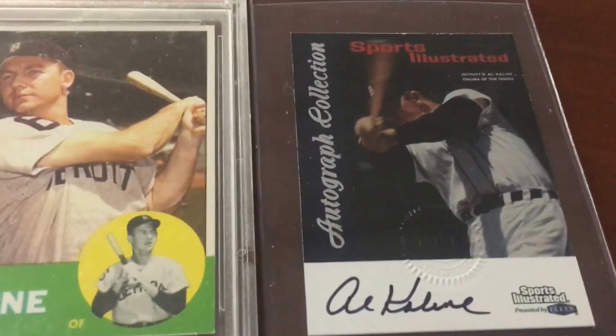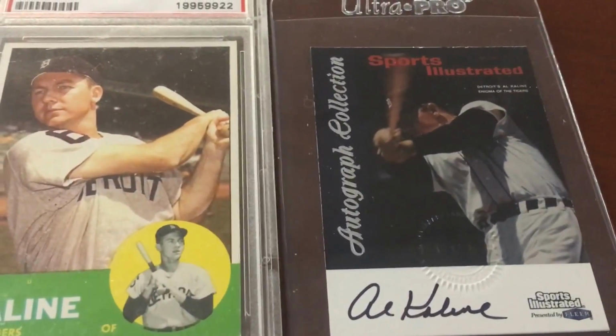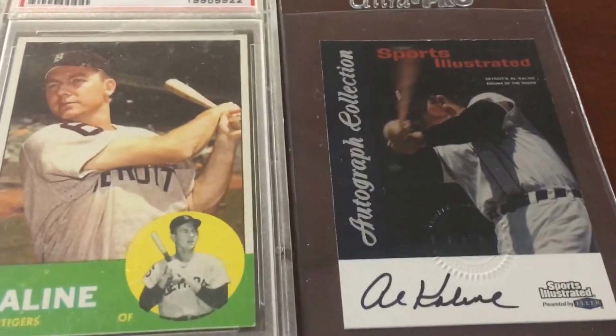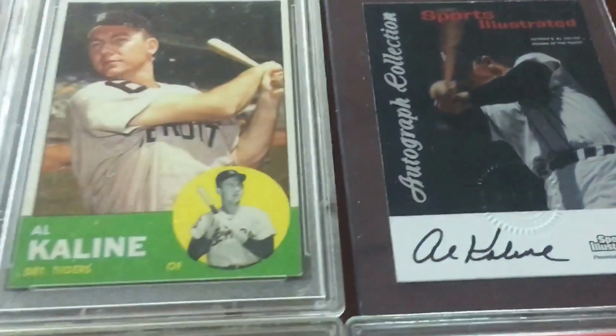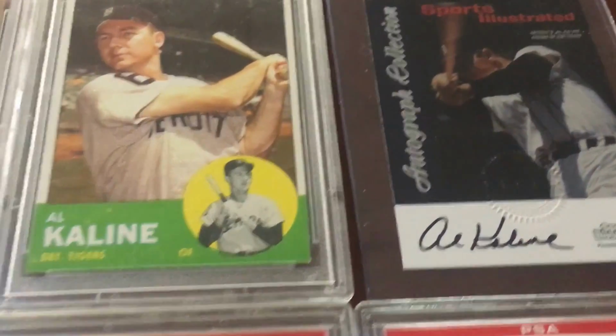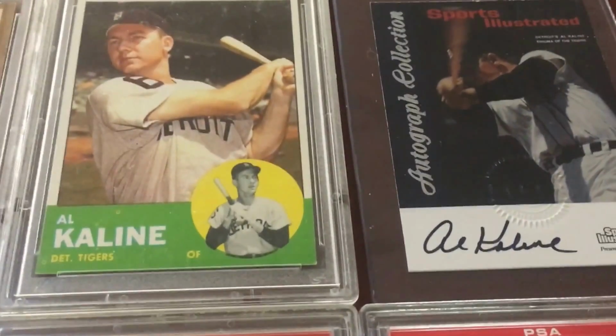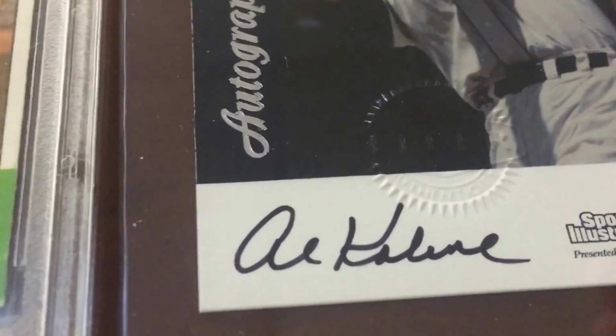They are the covers of actual Sports Illustrated magazines. And they got like a really cool, you can see that in there. What is that called? Like an embossing. They did some kind of embossing, like a stamp where it gets raised, and then they autograph it right there in the bottom.